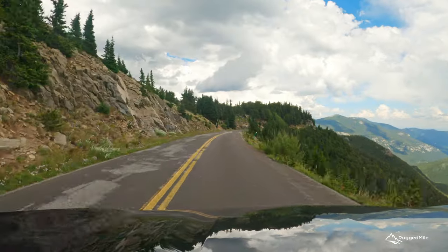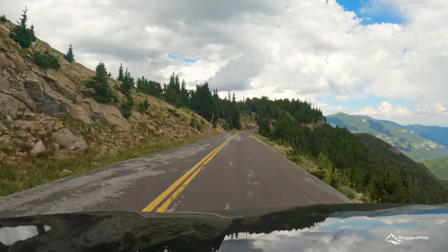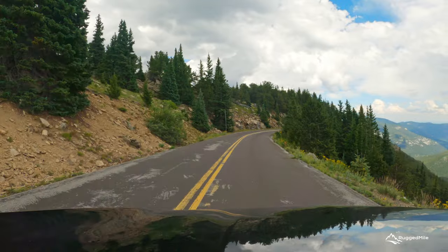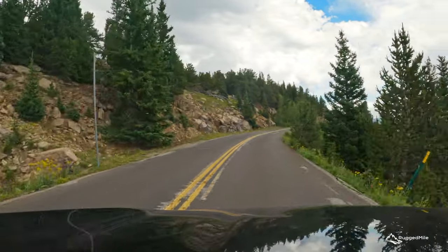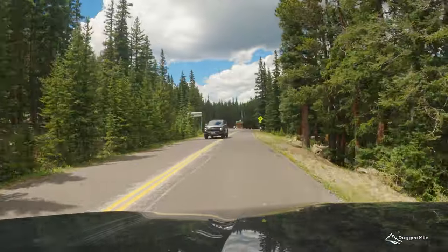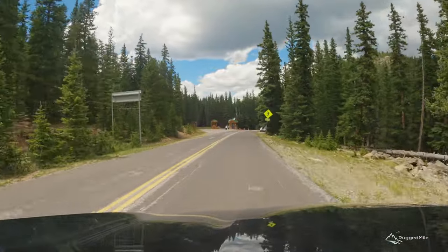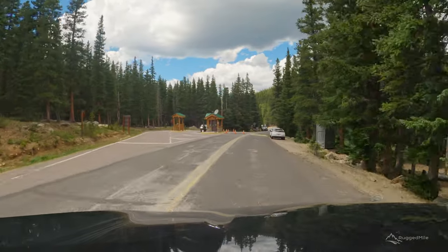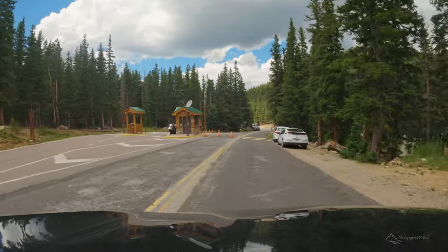Descending downhill towards Idaho Springs, the views are just as scenic as the uncovered Rocky Mountains become a lush forest. Driving the Mt Evans Scenic Byway is an awesome experience. If you are in the Denver area between Memorial Day and Labor Day, put this on your list of things to do. You won't be disappointed.